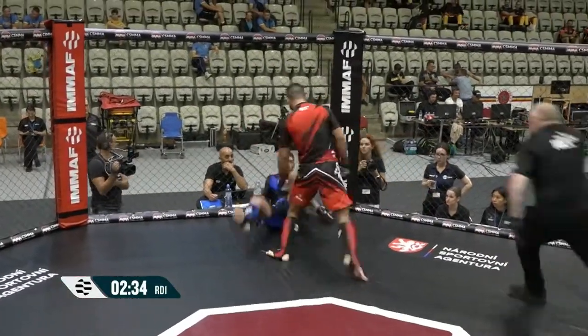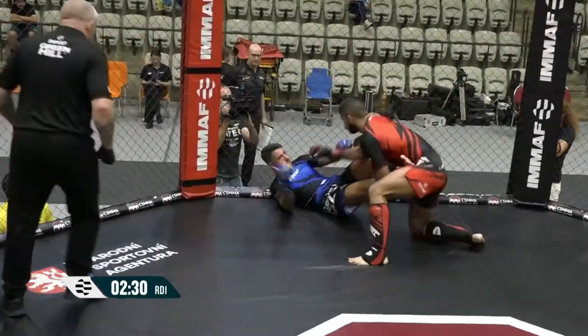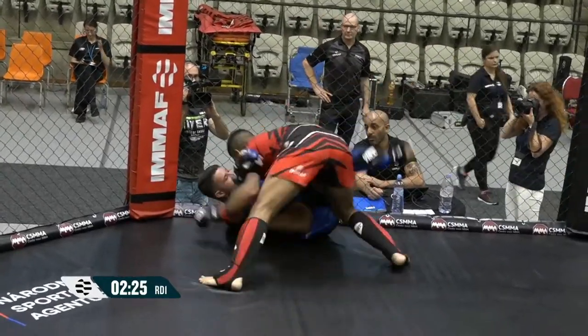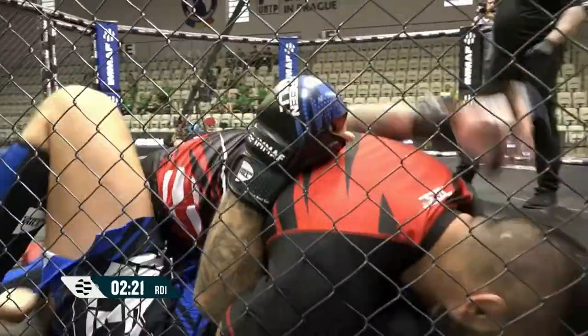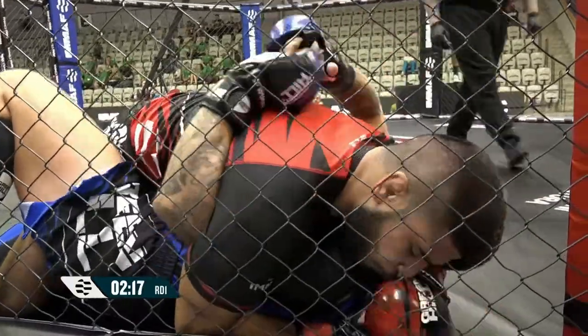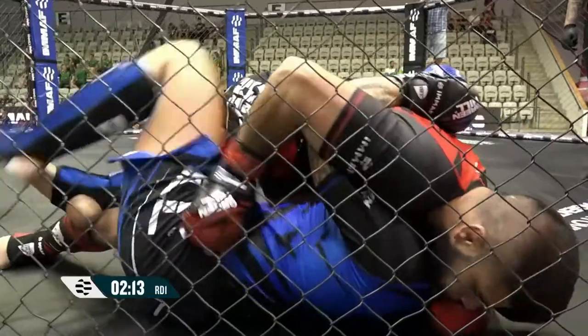Hey, big 1-2 from Bahrain fire. As he lands the right hand, the referee's looking on here. Fikey looking for the finish. He's got to pass the legs here to land some more decisive shots. He's got Oldenqvist hurt. And engaging the grappling realm here is going to give Oldenqvist a chance to recover, regain his composure and his equilibrium.